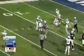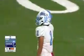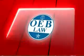Moog kind of got led right into that one. That's a nice play by Levi Allison. Yeah, almost a Joe Neubert collision of the game right here.